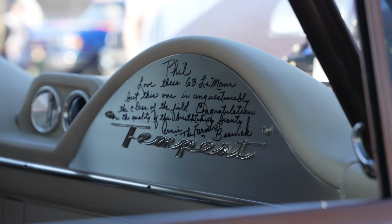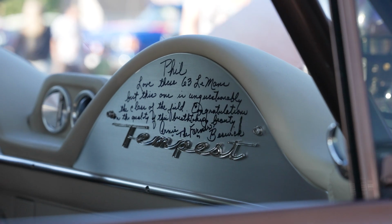He'd been racing for a long time, and he came and checked out my car and signed the dash. I didn't know he was going to write me a letter, but I thought he was just going to sign it. He wrote me a letter on the dash there, and that's cool because I admire him.